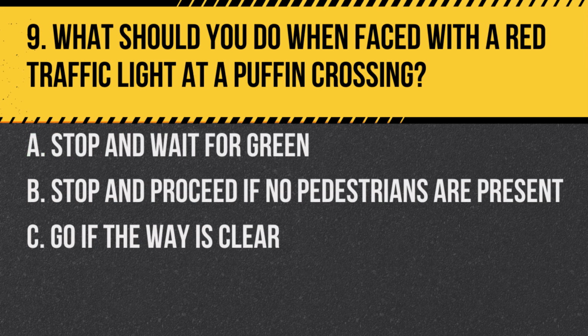Question 9. What should you do when faced with a red traffic light at a puffin crossing? A. Stop and wait for green. B. Stop and proceed if no pedestrians are present. C. Go if the way is clear. Answer. A. Stop and wait for green. At a puffin crossing, you must wait for the green light before proceeding.